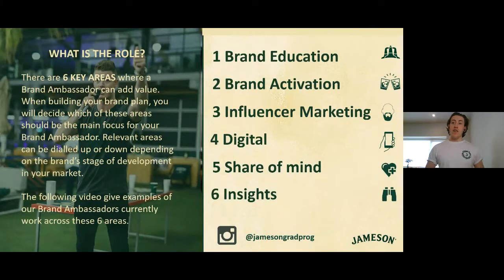So there are 6 key areas where a brand ambassador can add value. When building your brand plan, you will decide which of these areas should be the main focus for your brand ambassador. Relevant areas can be dialed up or down depending on the brand's stage of development in your market. The 6 key areas are brand education, brand activation, influencer marketing, digital, share of mind, and insights. While all the brand ambassadors will be pulling from these 6 key pillars, each market is very, very different, so where you put more focus depends on where you are based as well.